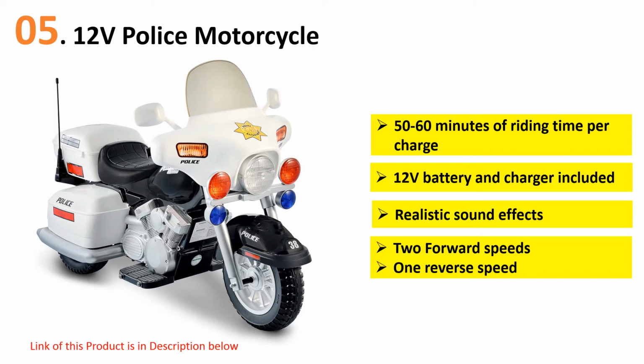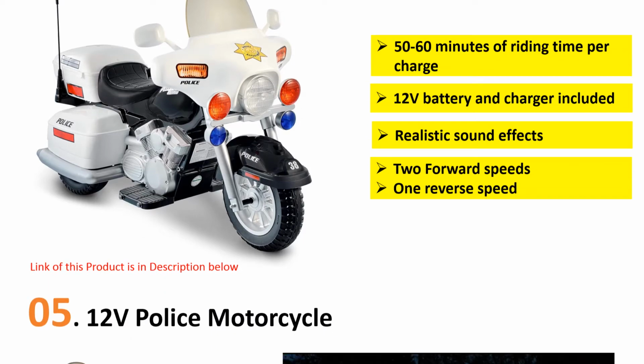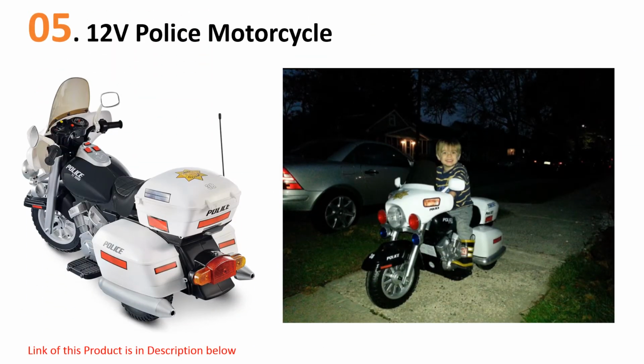12V Police Motorcycle. The 12V Police Motorcycle stays true to its name with an incredibly detailed style that looks just like a real police chopper. It features fun sound effects and lights with an included storage compartment on the back of the bike. This electric motorcycle is the perfect choice for little kids who want to be just like their local police officers.